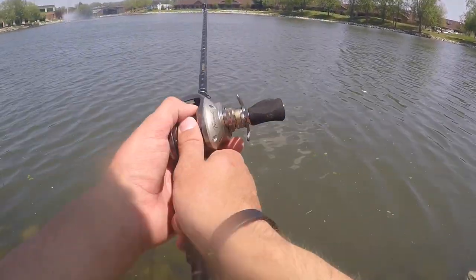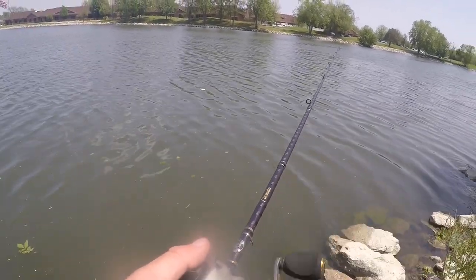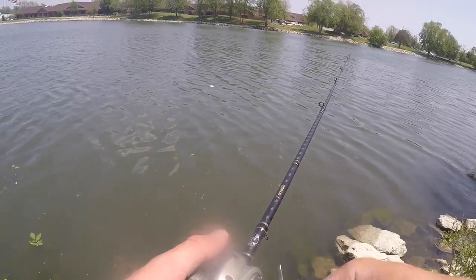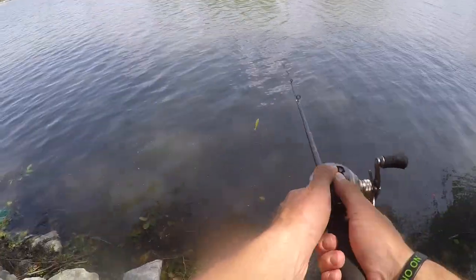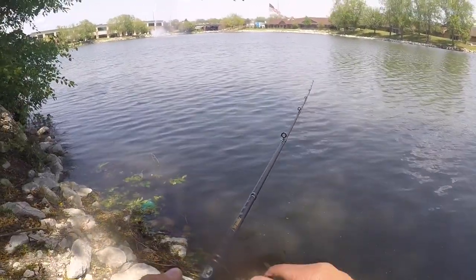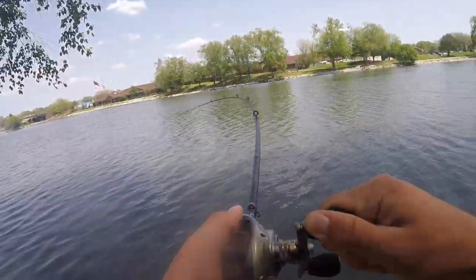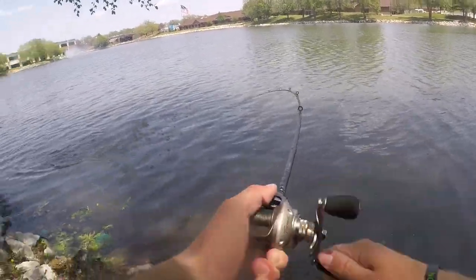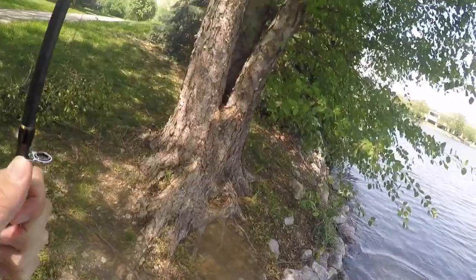I wouldn't be throwing this if I saw any more bedding fish, but I haven't been seeing any. There's one. There's a fish. There's a fish. It's a big one. It's another tank. It's another tank, guys. Wow.